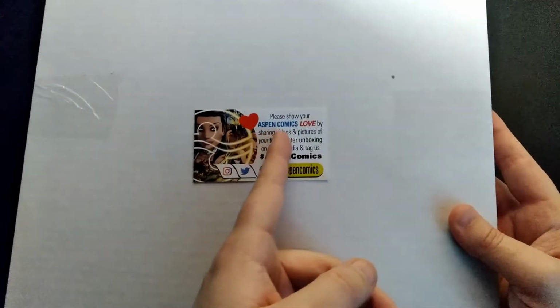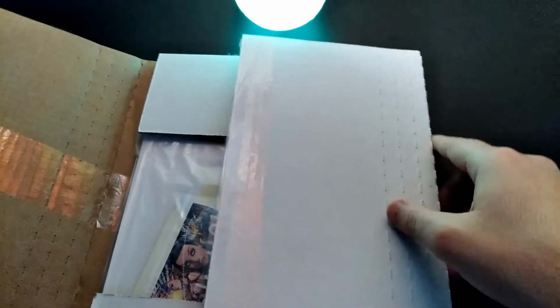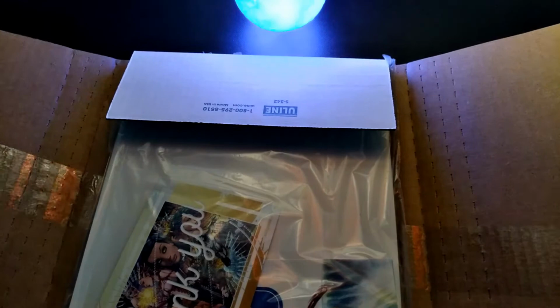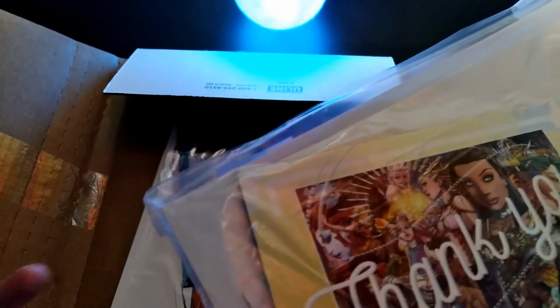So this is operated by Aspen Comics now. You can check out their socials right there. And I was blown away by how much stuff they included for such a little price. So, as you'll see, I would have pulled the whole box up here, but there's so much stuff that they gave me that it wouldn't even all fit within frame with how the camera is.